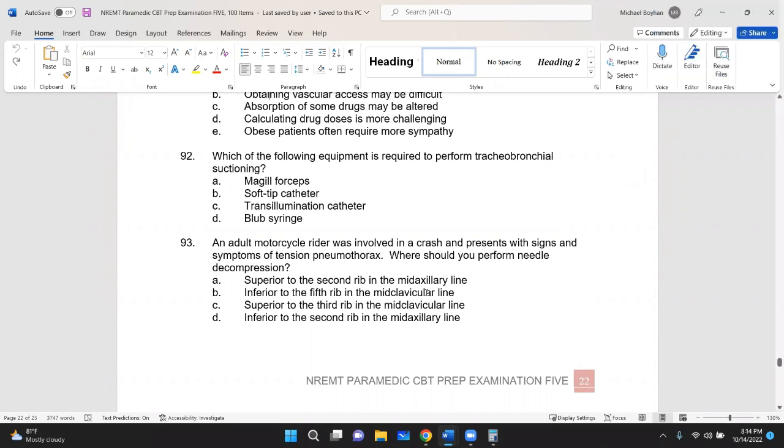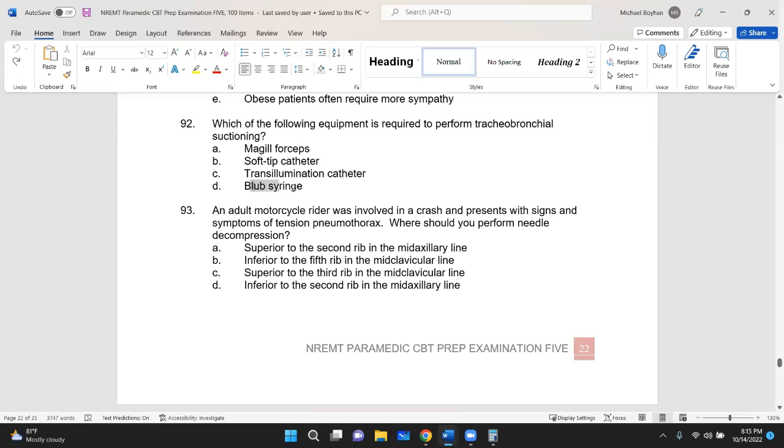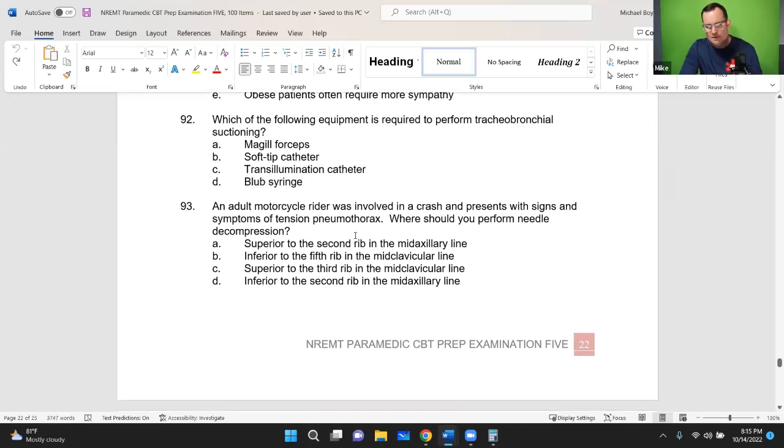I think a bulb syringe sounds pretty fun. Yeah, a bulb syringe does sound like a good time.